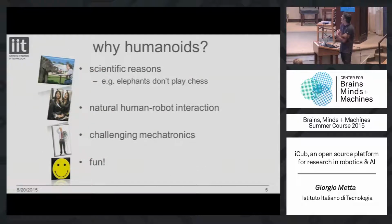Well, why humanoids? There were, at least at the beginning, scientific reasons. One, paraphrasing Rodney Brooks' paper, Elephants Don't Play Chess, developing intelligence in a robot that has a human shape may give an intelligence that is also comparable to humans, but also provides a natural human-robot interaction. The fact that the robot can move the eyes is very important, for instance. It has a very simple face, but is effective in communicating something to the people the robot is interacting with.